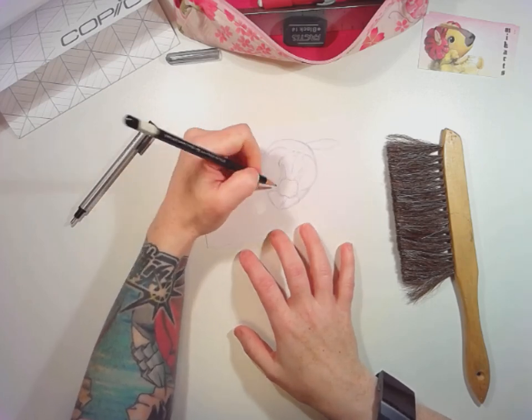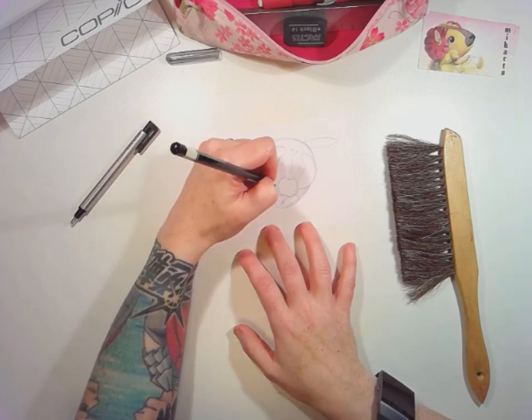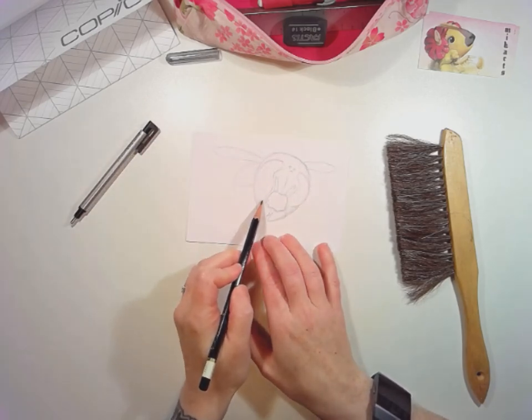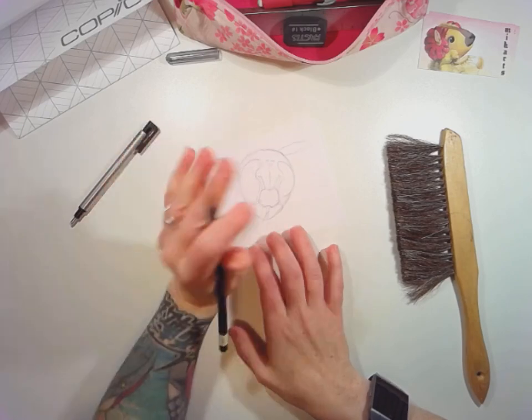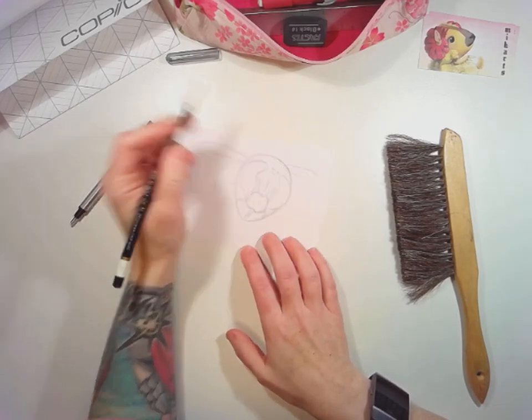Okay, I think about the whole bottom of the face figured out. This is actually not quite right. There's a black line here and then a black line here, but I'll just leave it because I don't have all day. I gotta get back to working on my Christmas presents.